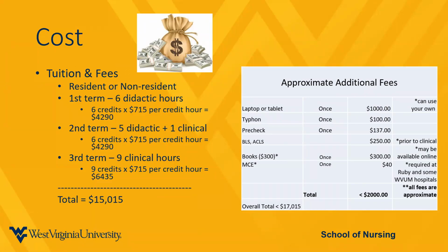In the second term, say you do a didactic course and want to do just 1 clinical hour of practicum. Again, the same cost, 6 credits. And then in your third term, again, this is just a hypothetical. Say you do all 9 clinical hours remaining, and your cost is about $64.35. So your total for tuition and fees is right around $15,000.